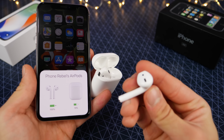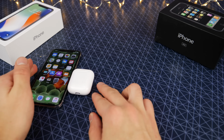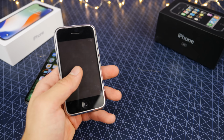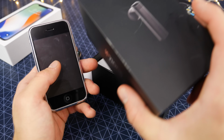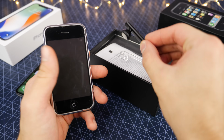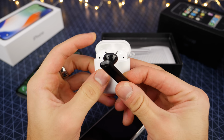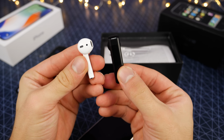Convenient stuff like Bluetooth headphones with the AirPods was a world we didn't really get to experience, or not me, I never had the original iPhone, but people back then. The closest thing to AirPods I'd have to say is the iPhone Bluetooth headset. It was actually pretty sophisticated, I'd say, at the time for what it was. You had to charge each one manually, but then again, you only had one.